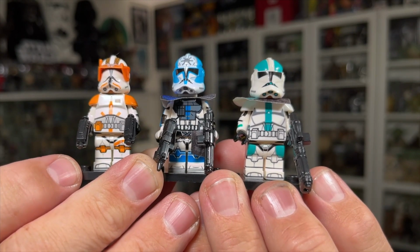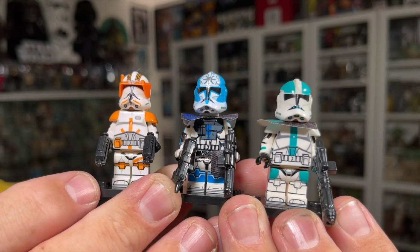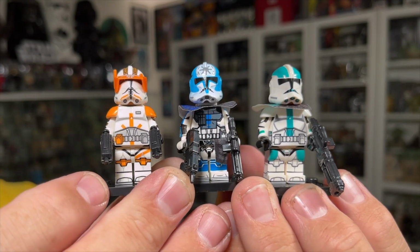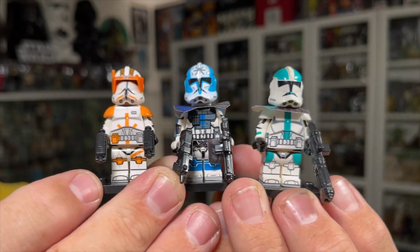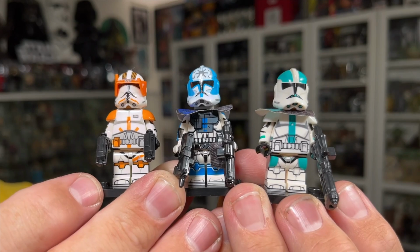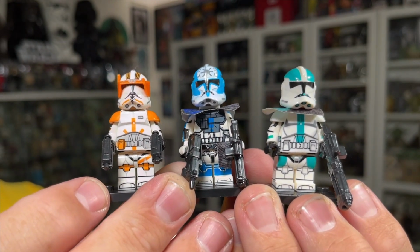One is supposed to be Commander Cody. The one in the middle is supposed to be Jesse, and then the next one is just some random trooper, but I do like the color scheme on that one with the teal and the white, so that looks pretty cool. So those were my first three, the first things that I picked up and added to my collection.